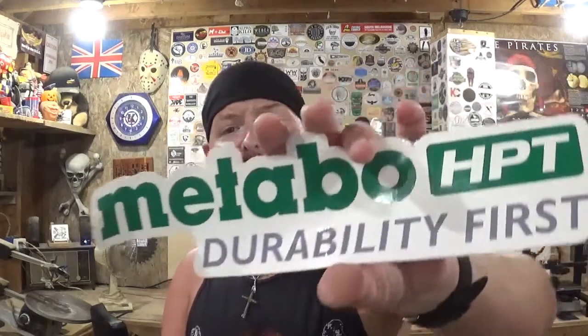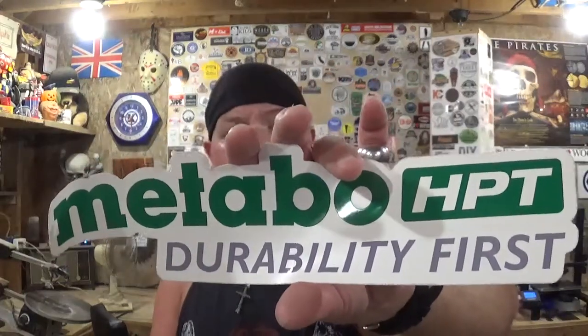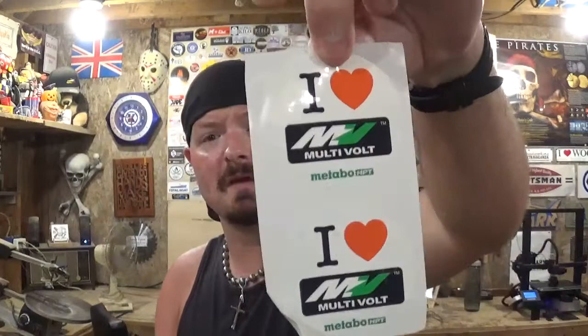Metabo Tools, Durability First. They sent me out 2 of these big amazing bumper sticker style stickers, and then they also sent me 2 of these I Love Metabo Tools stickers. I'll be adding one of the smaller stickers to the wall, and I'll be hanging the bigger sticker up somewhere with thumbtacks in the workshop.